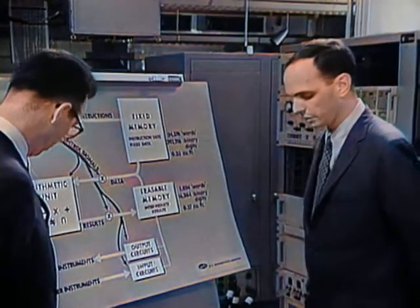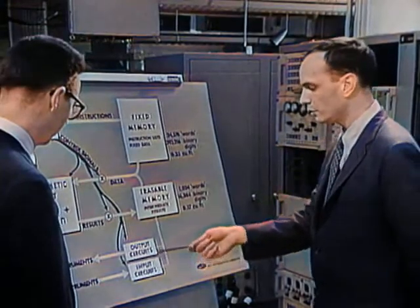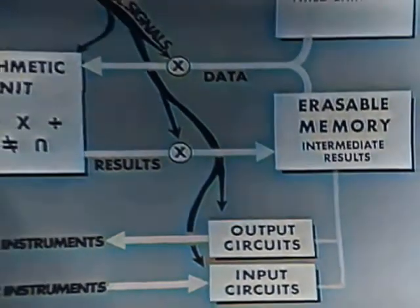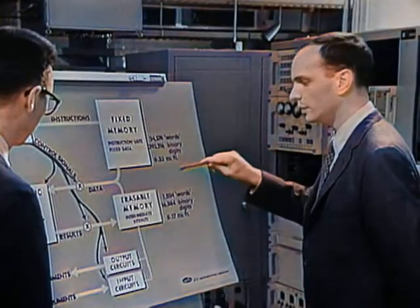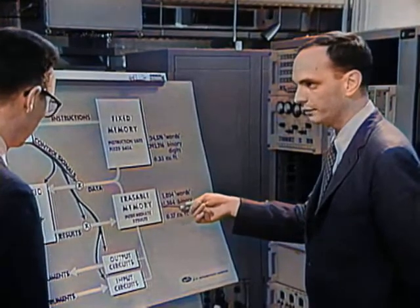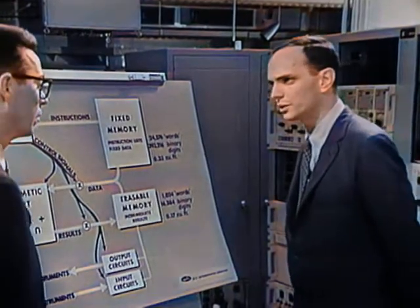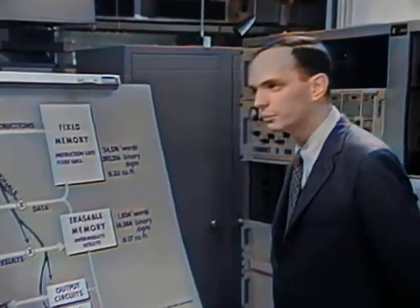Input data, which comes from the angle measuring devices that we saw earlier, or the keyboard, comes in through input conditioning circuits and is available in the erasable memory. The arithmetic unit can operate upon this input data and compute results designed to be output. These results are placed in a particular portion of the erasable memory, where they are sent through output conditioning circuits out to other instruments which need this data, such as, for instance, the displays or perhaps a rocket motor.